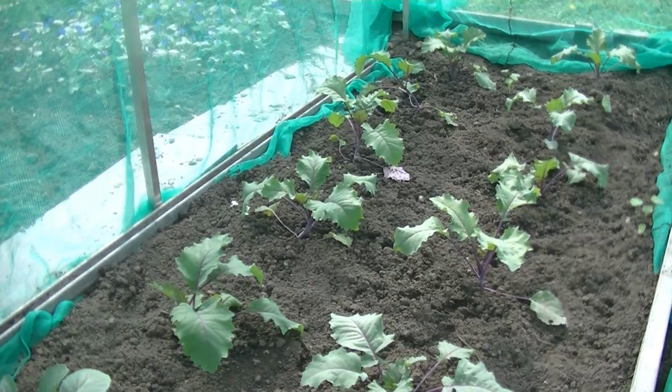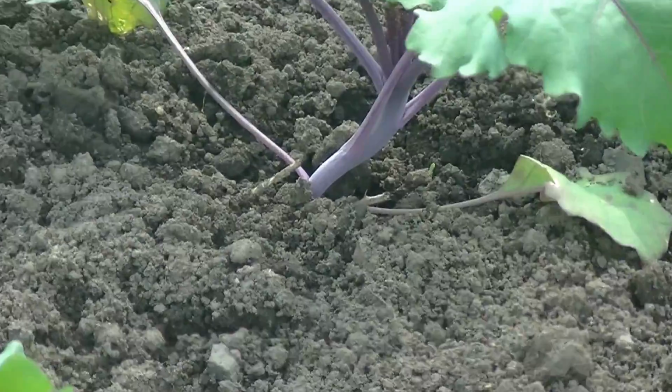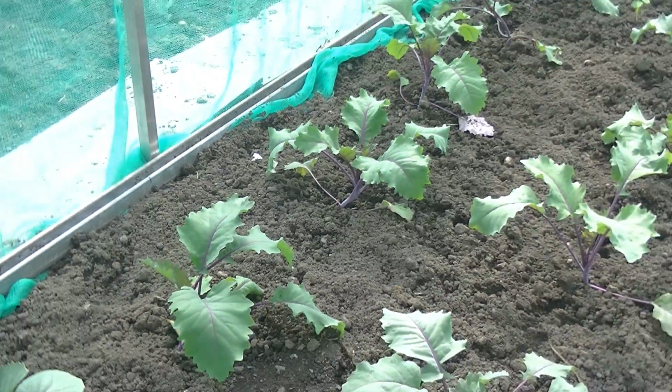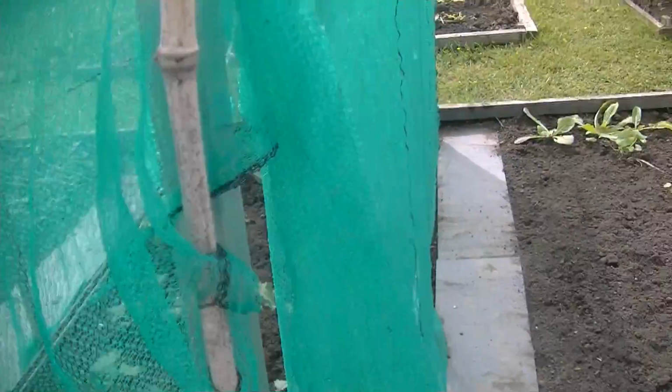What will happen is the base of the stem, around about where I'm going to focus now, ta-da, will start to fatten up, and then that will turn into a nice big round bulb, and then you can apparently eat it, which is what this is all about. Go back about your business now.